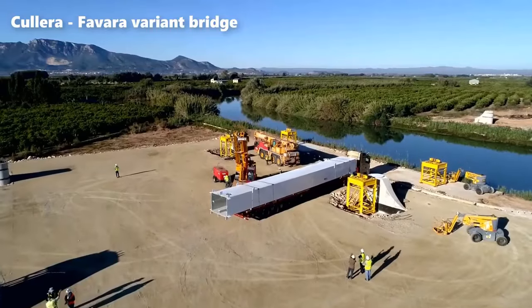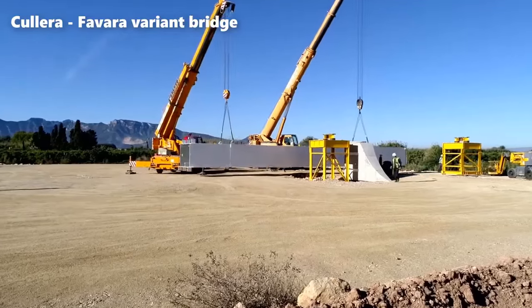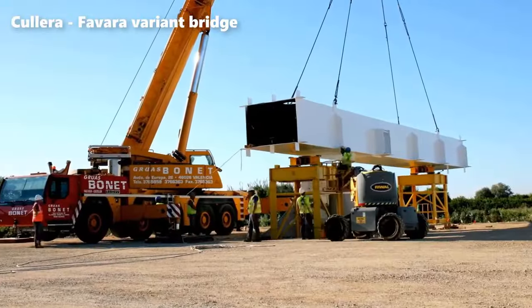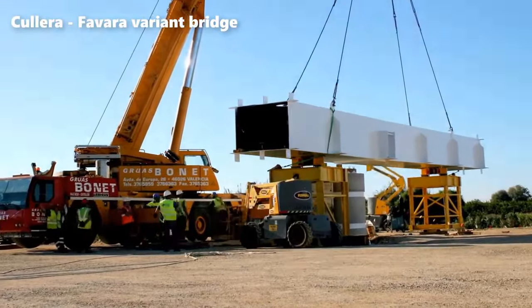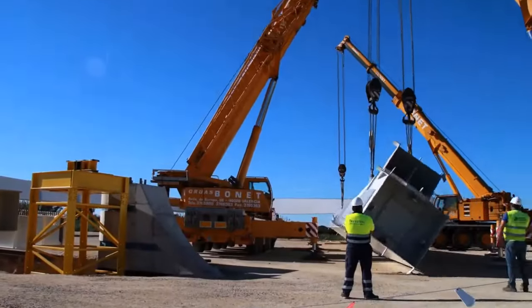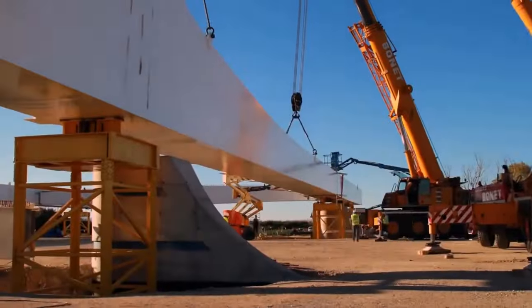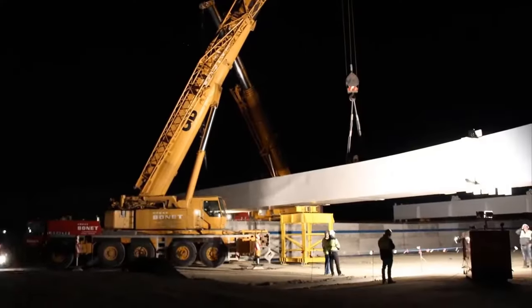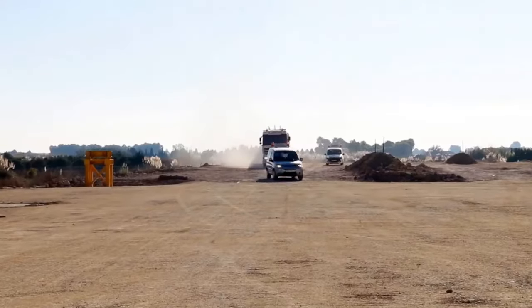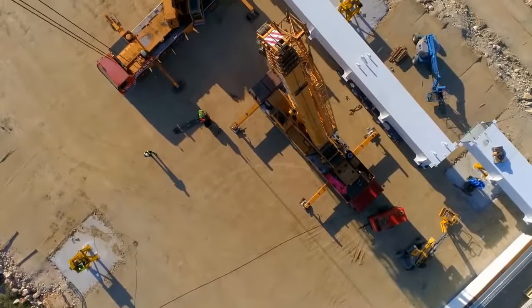In the realm of infrastructure development, the Cullera-Favara variant bridge emerges as a pivotal project poised to revolutionize transportation in the Sueca region of Spain. This ambitious endeavor not only promises to alleviate traffic congestion, but also tackles the perilous road conditions that have plagued the route between Cullera and Favara for years. With a comprehensive length of 8,620 meters, this innovative bridge is designed to facilitate a seamless connection between the two towns, rendering travel safer, faster, and more efficient.